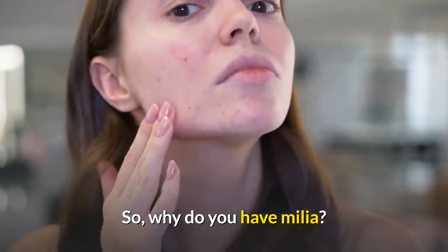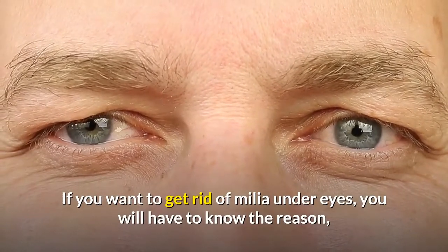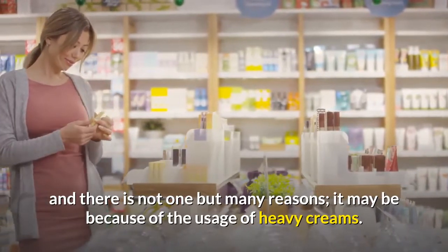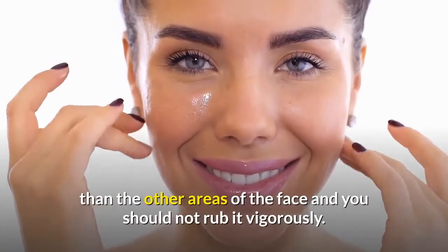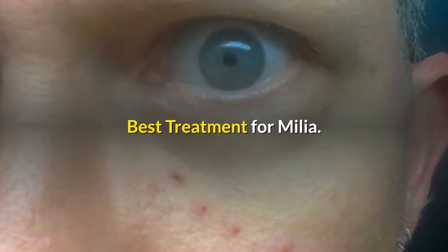So, why do you have milia? If you want to get rid of milia under eyes, you will have to know the reason, and there is not one but many reasons. It may be because of the usage of heavy creams. The under eye area is more sensitive than the other areas of the face and you should not rub it vigorously. Best treatment for milia.